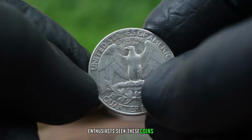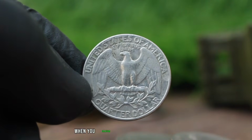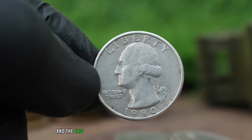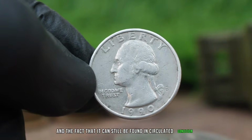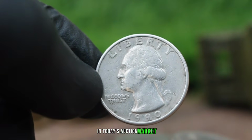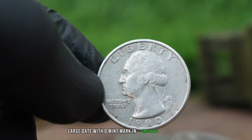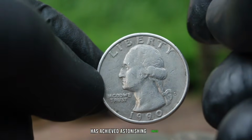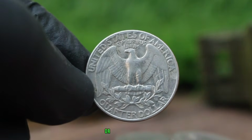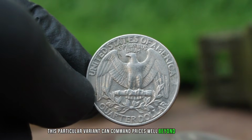Enthusiasts seek these coins both as investments and as tangible pieces of American history. When you consider the number of coins minted, the rarity of this specific variety, and the fact that it can still be found in circulated condition with decent eye appeal, the demand remains high. In today's auction market, the 1990 Washington quarter dollar large date with D mint mark in circulated condition has achieved astonishing prices. While most quarters from this era typically fetch only face value or slight premiums, this particular variant can command prices well beyond the ordinary.